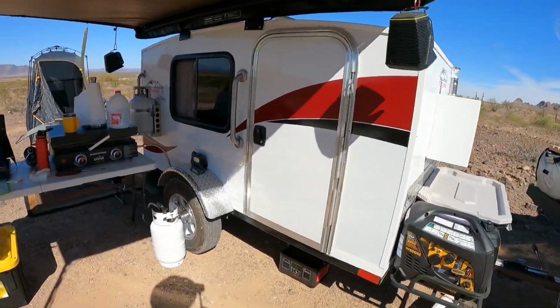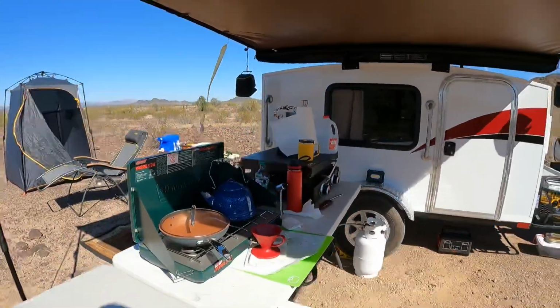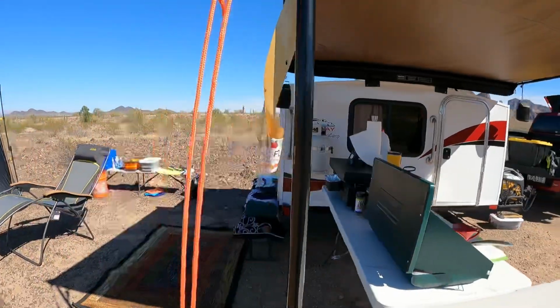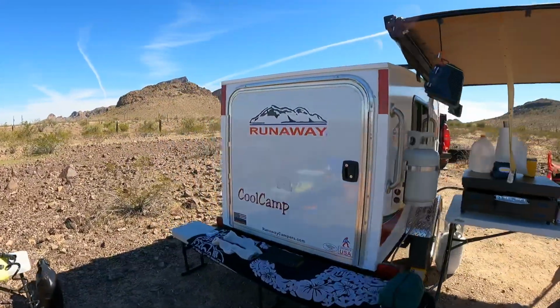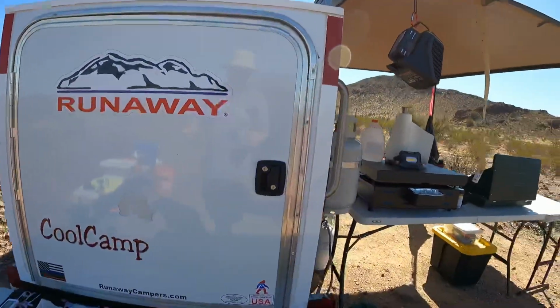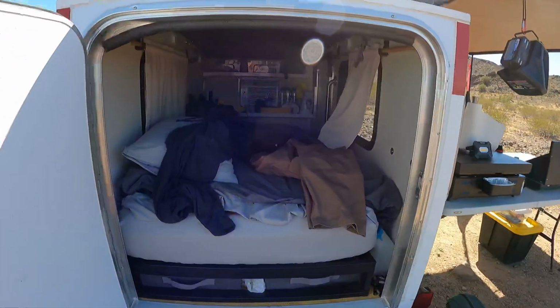So there's another reason to get a small trailer, because you can take it places you can't take a big trailer. A lot of places where you think you can only tent camp, you can still take this trailer. Bonus right there. And it's just a bed in a box. That's why I call it my shoe box.